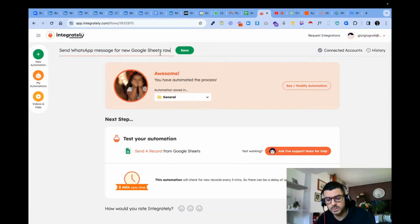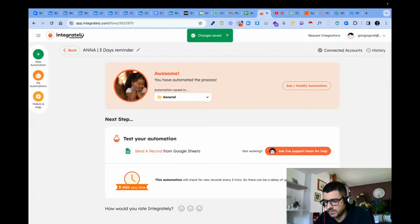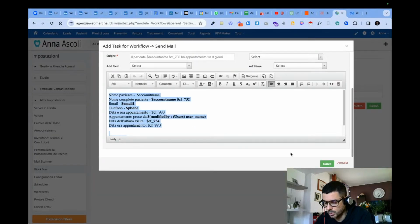One more thing, I want to rename it. So I put 03 Anna, or I don't remember the name, Anna. I call it 3 days reminders. I save because I send it 3 days in advance. So everything starts from this workflow, where there is a formula on the workflow.